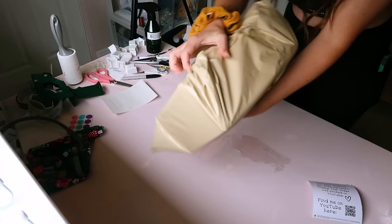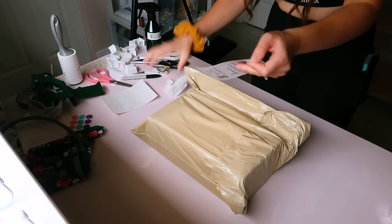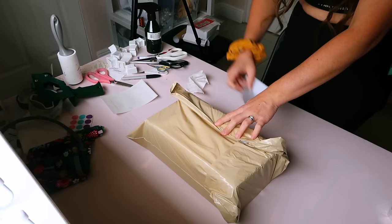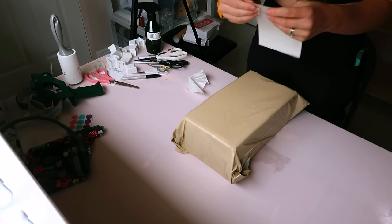And I think what I'm going to do to tighten it a little bit is use my Your Order Was Packed on YouTube sticker to tape it down. Like that. Perfect. Okay, and now I'm gonna put the address sticker and it should be good to go.